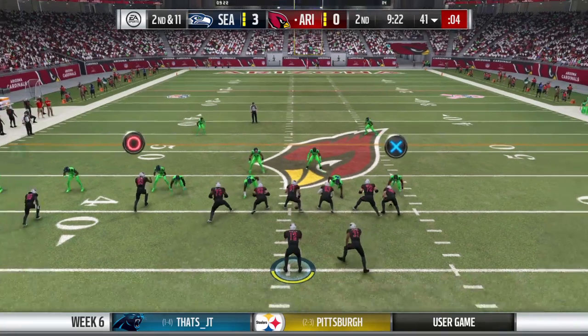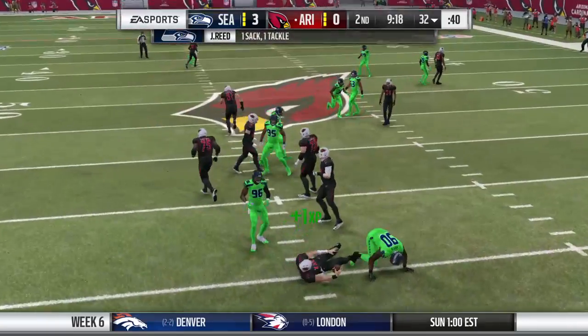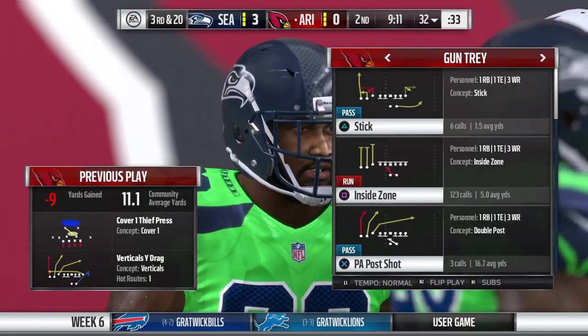The play clock's running down. They'll set up to throw. Nowhere to escape, and he goes down. Jaron Reed coming up the middle, gets him there for a loss of about 9.